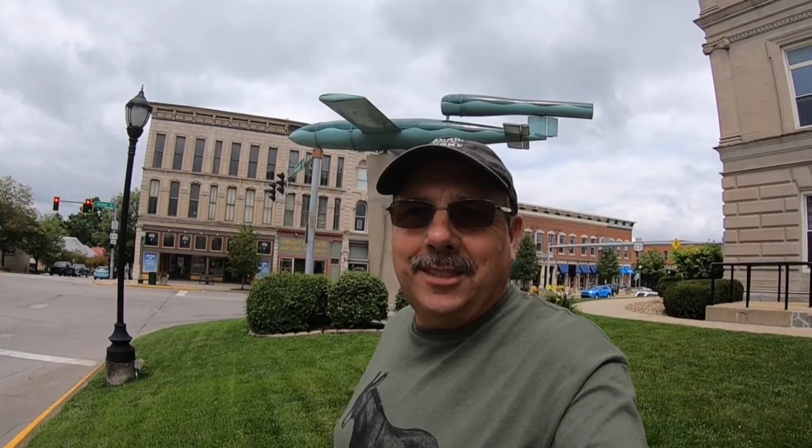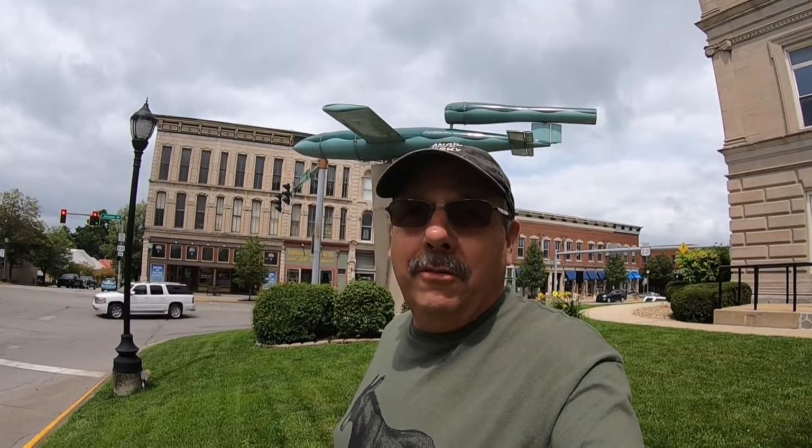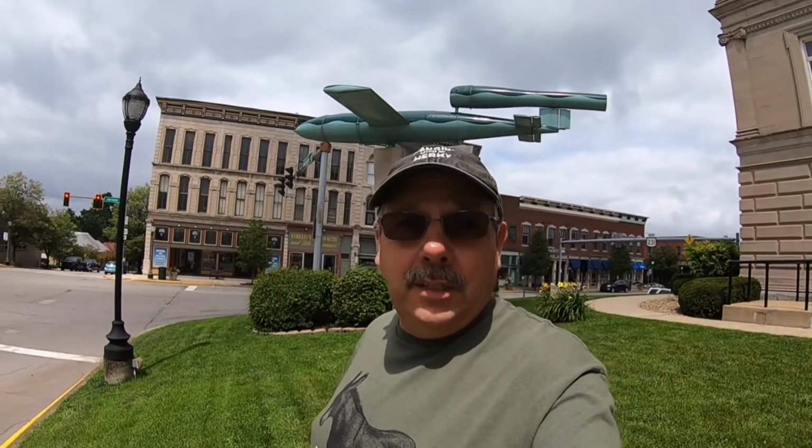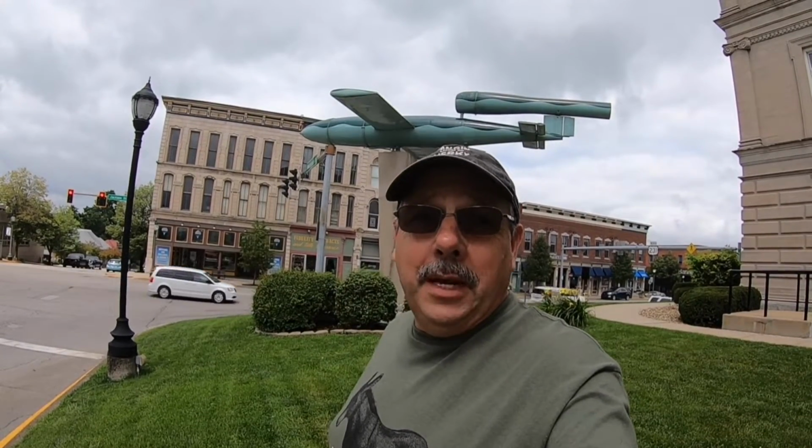Hey, I want to stop right here and talk about this a second. So you might come by here and wonder, why is there a bomb on the courthouse grounds here in Greencastle, Indiana? This is a captured buzz bomb that was used by the Germans and just really wreaked terror. It wasn't a very accurate weapon. As a psychological weapon, it was very effective. There are only 2 of these in the United States. One is in the Smithsonian Institution, and the other one is right here in Greencastle, Indiana, which is really amazing for just a small town.